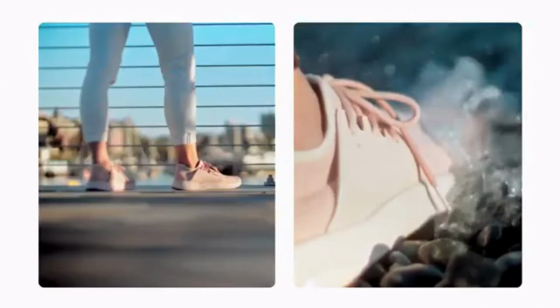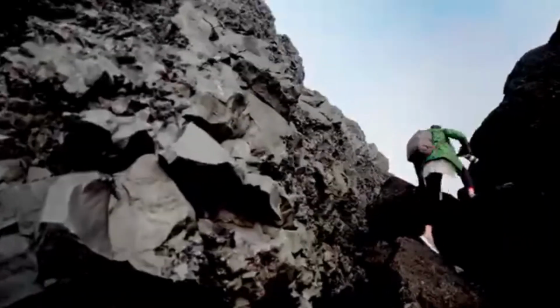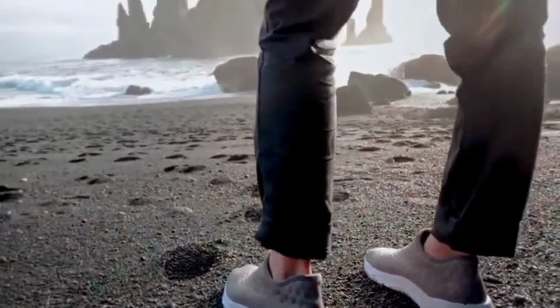That's why we built a line of exceptional sneakers you can actually wear every day, regardless of the weather or what you're setting out to do. Because when you're in a pair of Vessis, the possibilities are limitless.